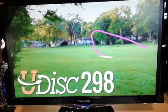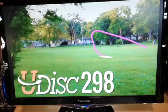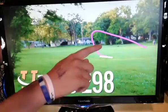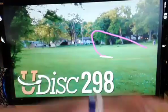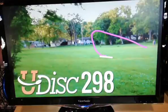I was trying to have a very clean release, but I was definitely putting some stank on this throw. And I was very surprised that I even got 298. It held straight for a very long time, but then it works its way over. It's not like a Firebird where it just dies.